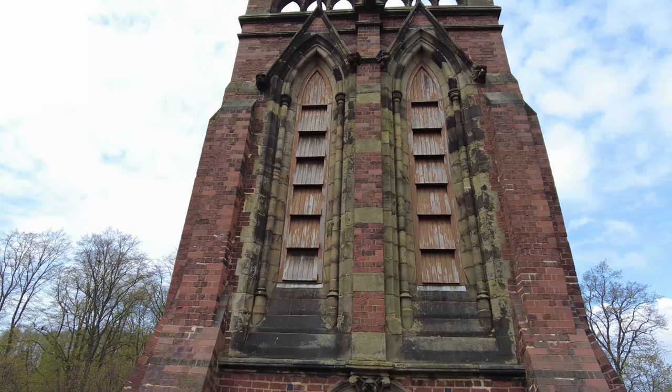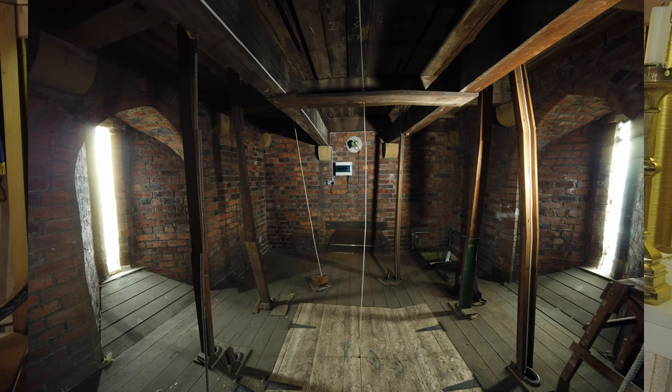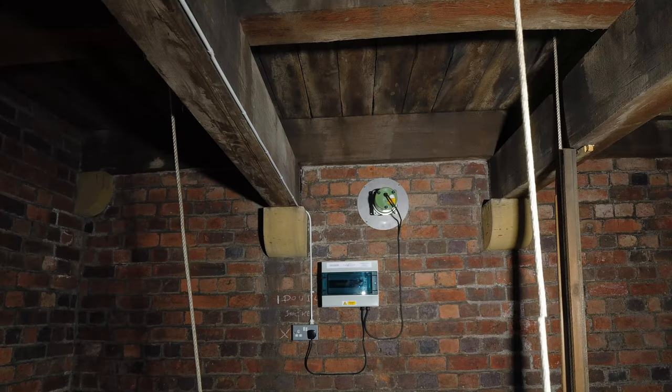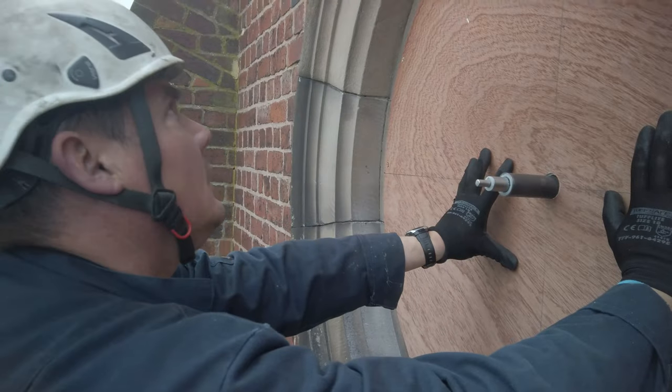The master clock system is an independent system. It's got a built-in memory which alters the time from British Summer Time to Greenwich Mean Time automatically each year. On any power cut, it will know what time the clock stopped at, and once the power comes back on, it'll move the hands forward to the correct time showing on the master clock.